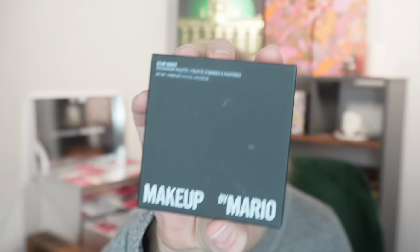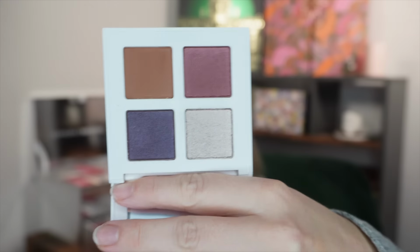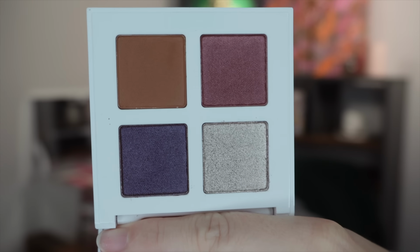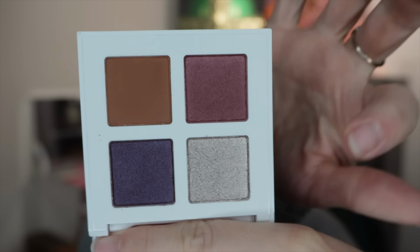So we get two products today. We have got a little palette from Makeup by Mario, and this is the Glam Quads eyeshadow palette. It's just got white plastic packaging. Here are the shades, which are not at all what I expected for a rosy palette. Obviously we have this rosy shade up here, but these are not giving it rosy at all.